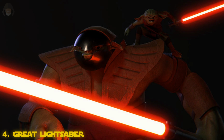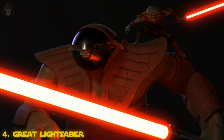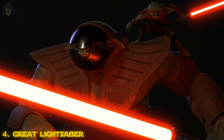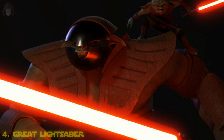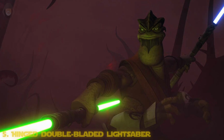Number 4. Great lightsaber. Also known as the Light Club, this was an oversized type of lightsaber designed especially for larger framed individuals. Their heavier hilts, more powerful blades, and inherent strength of their users made this far more powerful than regular lightsabers. Their size made it challenging for normal size or smaller species to effectively wield them, meaning they were very rare.